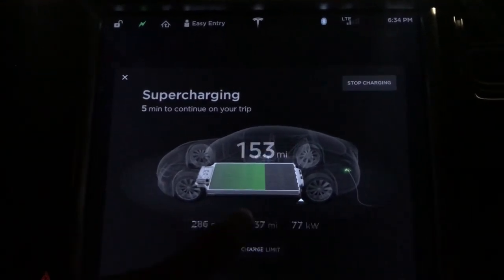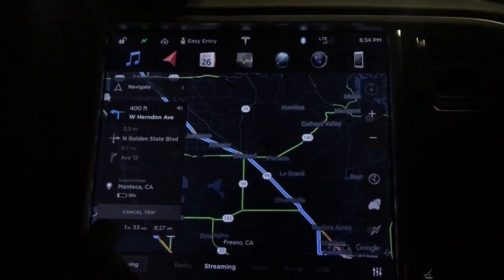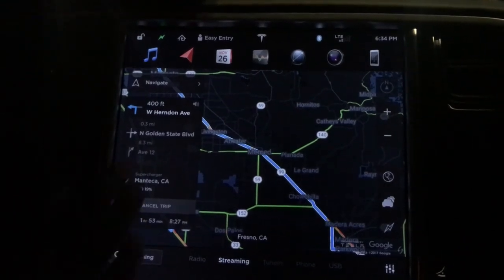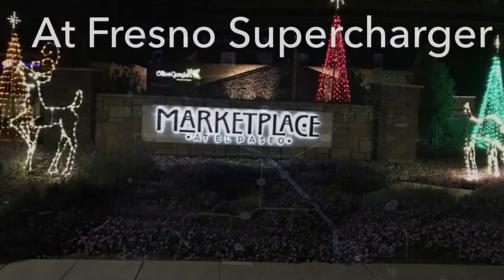So as soon as we're done, we'll head out to Manteca. We could even go right now, we would have 20% to get there. But we'll wait for another 5 minutes and we'll be with you shortly.